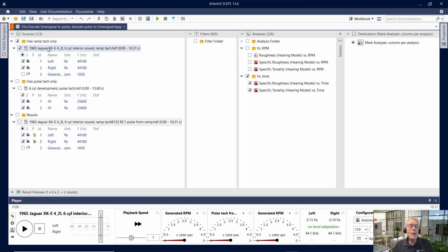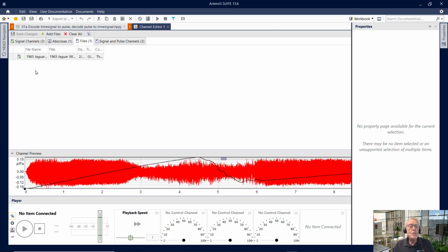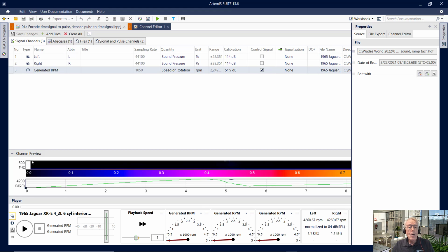Here we have an internet recording of a 1965 Jaguar XKE, a very classic vehicle, and I've had the pleasure of driving one. And if we right-click and go to Edit With, we can have a look here and go to the channel editor. In the channel editor, it's going to come up, and we can see here that we have 3 signal channels. We can look at them: left and right binaural audio, and generated RPM, which I used the RPM generator tool in order to, from the audio, generate a tachometer, which is a ramp signal. It is a conventional tachometer. If we click on it here, we can see the tachometer history, which shows that the vehicle was shifted.